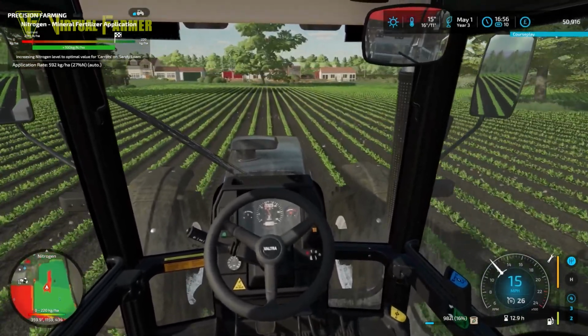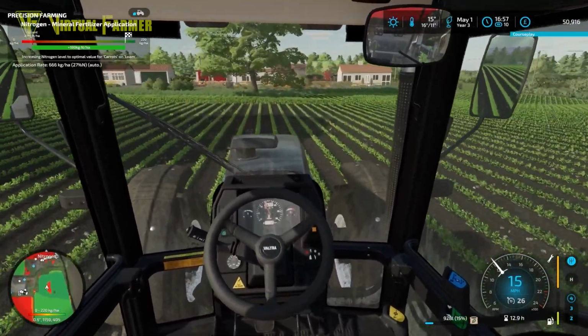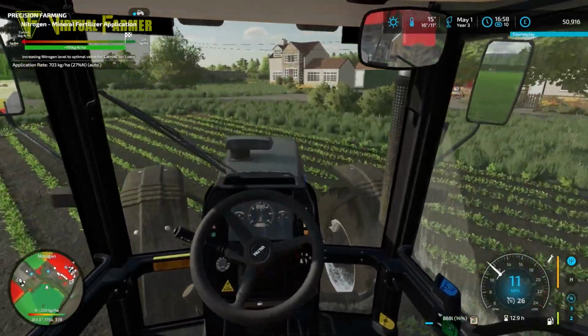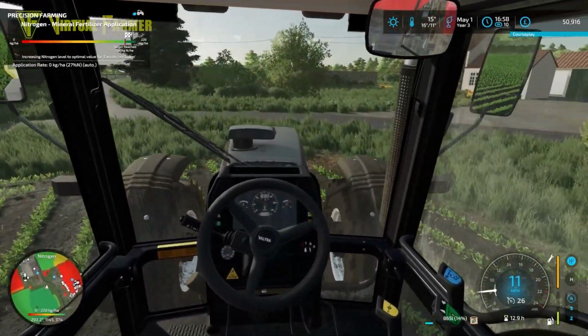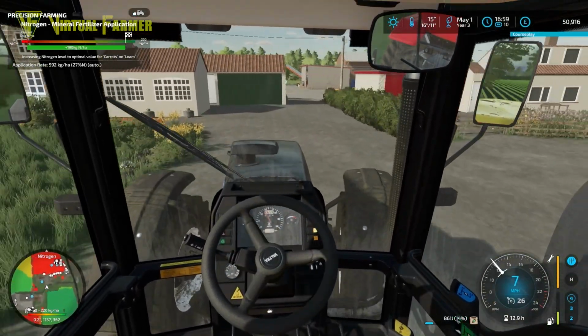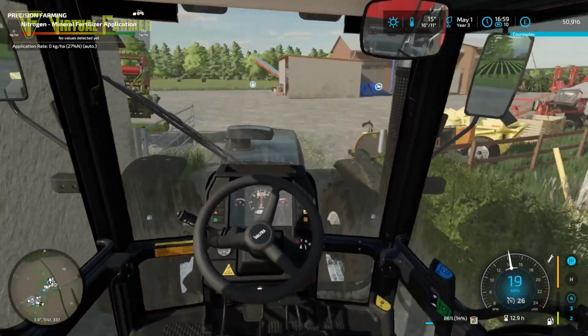So one last row down here, slight adjustment, this last bit, and we're done. Looking really good. I am very happy with that. And look at that, we're done before 5 o'clock as well.